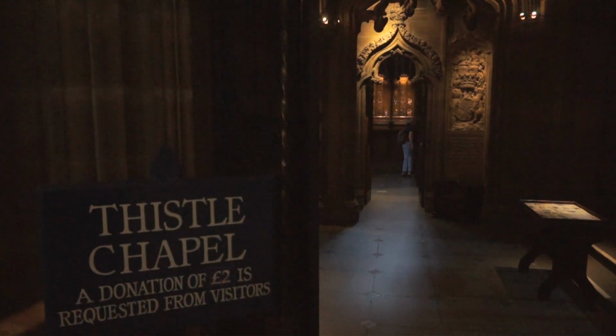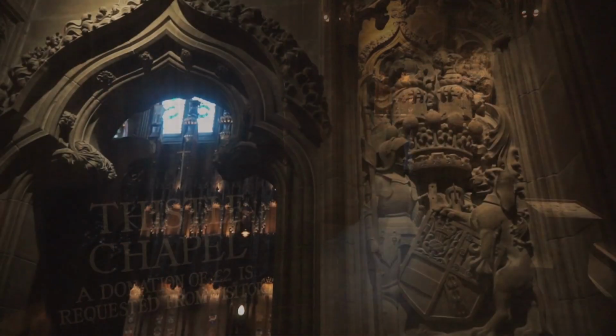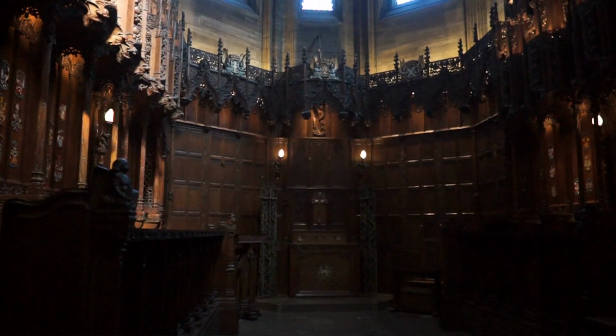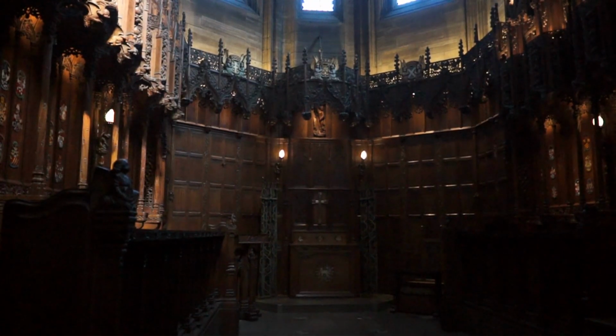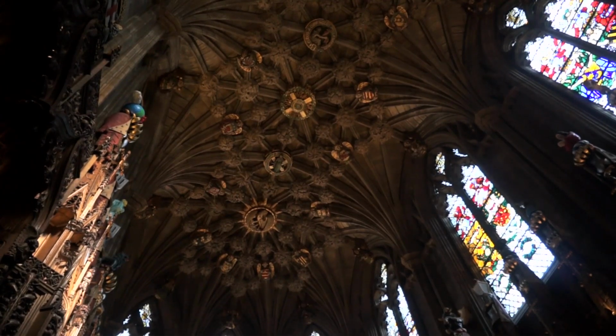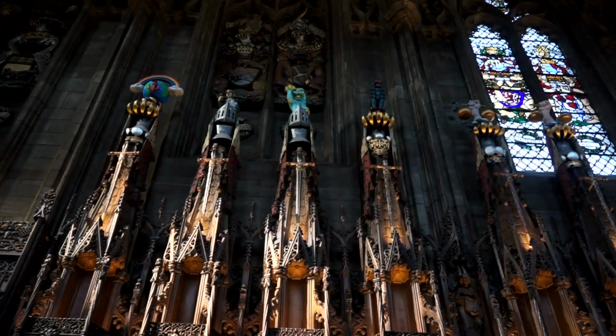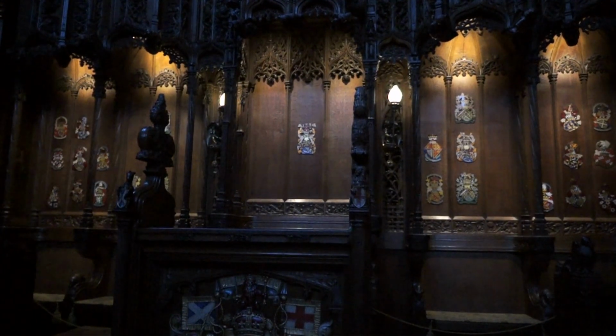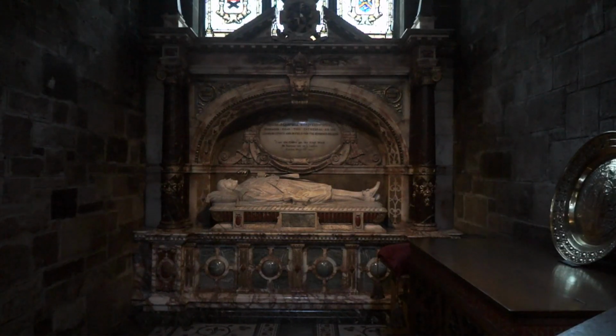A true gem, built of the finest wood and stone, is the fascinating chapel of the Scottish Order of the Thistle, to which 16 noble knights belong. St Giles is a place of reformation, and where the Church of Scotland was born.